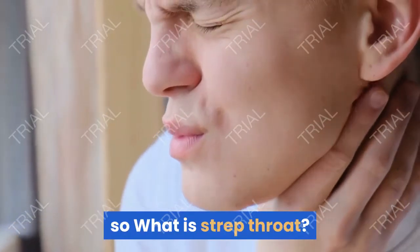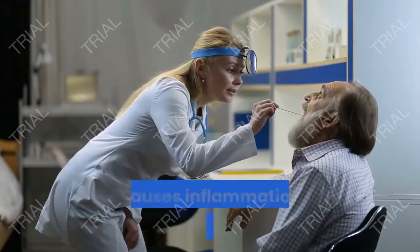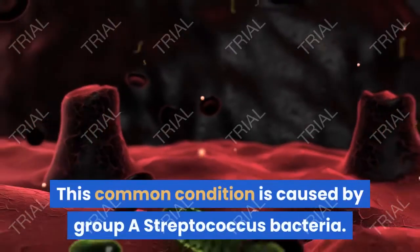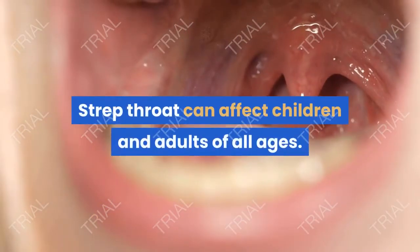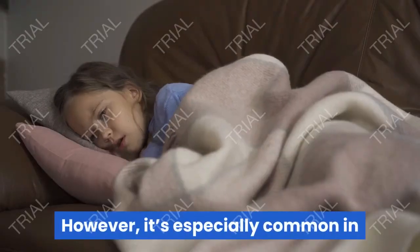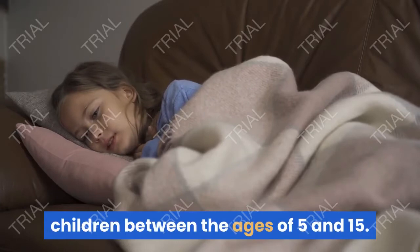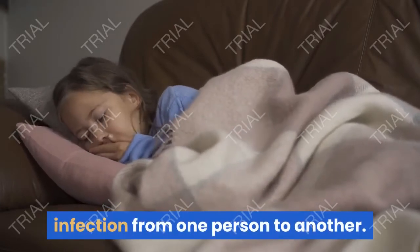So, what is strep throat? Strep throat is a bacterial infection that causes inflammation and pain in the throat. This common condition is caused by group A Streptococcus bacteria. Strep throat can affect children and adults of all ages. However, it's especially common in children between the ages of 5 and above. Sneezing and coughing can spread the infection from one person to another.